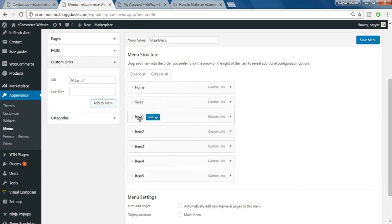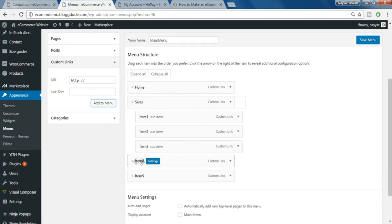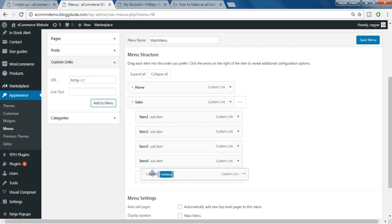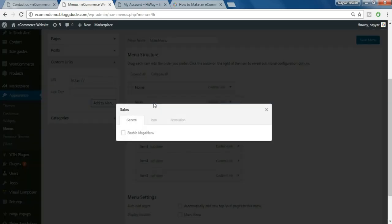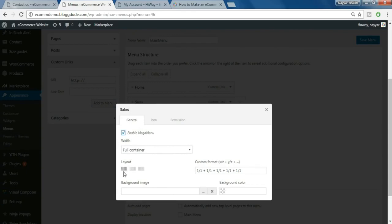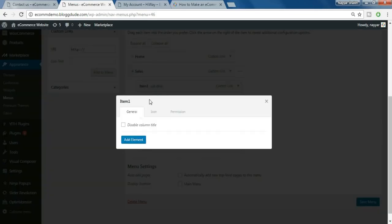Now here what we have to do is drag all these items under sales, because they are sub menus of sales, so they should come over here. And in the sales, when you hover over sales, you will get this settings option. Click on settings and select enable mega menu. Okay, select the first one, 1 by 5, 1 by 5, 1 by 5, full container. Fine. Now cancel this. Now select the item 1 and click on settings.